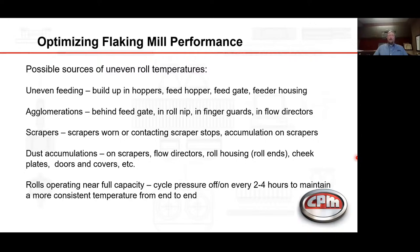For rolls operating near full capacity, we need to cycle the roll pressure every 2 to 4 hours to maintain a more consistent pressure or temperature from end to end. You can think of this as starting a mill out when it's cold. The roll is a certain diameter. As it heats, it grows. If the rolls are not cycled to accommodate that growth, then you'll get roll-to-roll contact and develop hot spots.